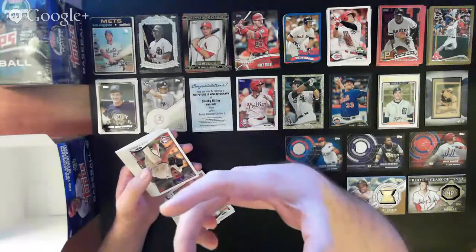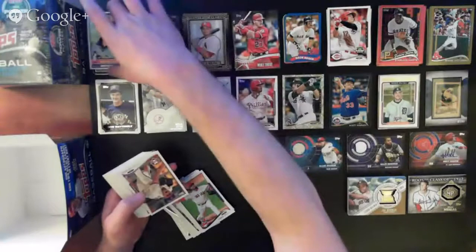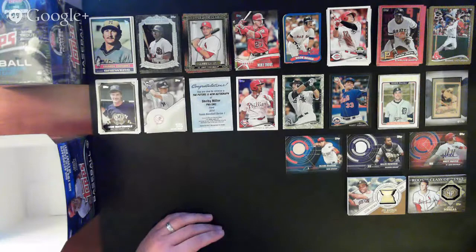Actually, that's one of the better-looking ones I've seen. Actually, some sharp corners on that one. It's amazing that they weren't able to get some more decent cards. I've seen some real clunkers on the buybacks, but eh. Take what you get, I guess. Okay, on to our third and final box.